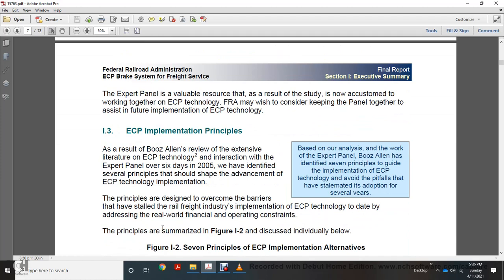Electronically controlled pneumatic implementation principles. Based on our analysis and the work of the expert panel, Booz Allen has identified several principles that guide the implementation of electronically controlled pneumatic technology, avoid pitfalls, and prevent the stalemate that has stalled adoption for several years. Booz Allen reviewed the extensive literature on electronically controlled pneumatic technology and interacted with the expert panel over six days in 2005 to invite several principles that should shape the advancement of the implementation.